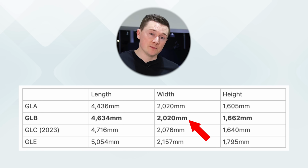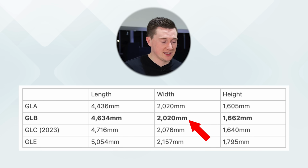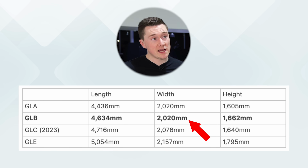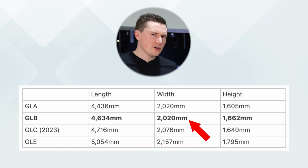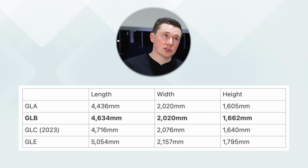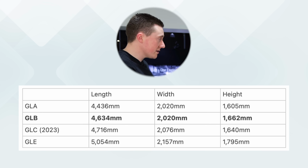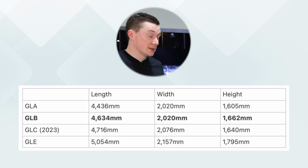They're exactly the same, and that's been done on purpose to make it super easy to park in car parking spaces and that sort of thing. So if you're after a GLA and you stumbled across this video of the GLB and you're wondering how much bigger it is, it's not that much bigger. Obviously pay attention to the length, that is about 20 centimeters, 8 inches longer, so factor that in if you have a garage, but width, it's exactly the same. The main difference is its height, it's just a bit bigger in terms of that.